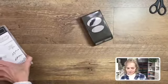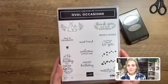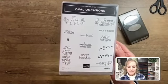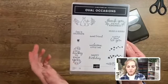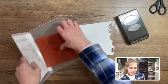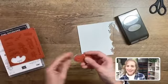That punch is bundled with a stamp set that is going to be so sweet for spring and Easter. It's called Oval Occasions. It's got a baby thing in there, a little baby sentiment, celebrate, hugs and kisses, a little treat for you, so lucky to know you, the bunnies. Now, why do I say Easter? Because of the bunnies, but because ovals make egg shapes, right?